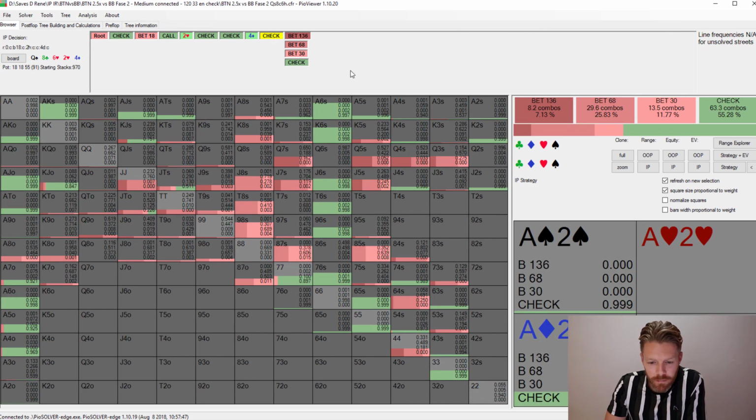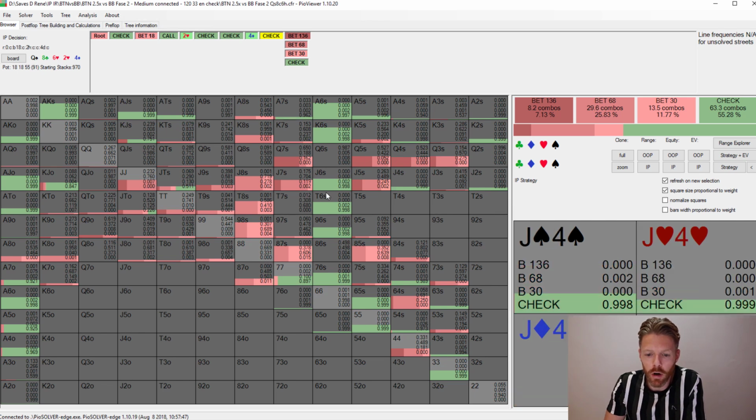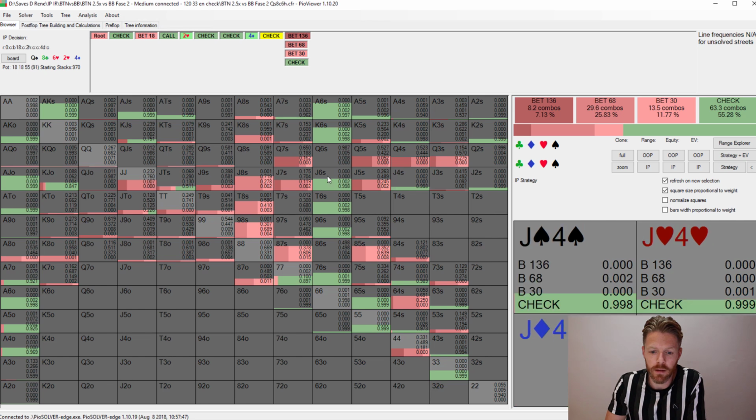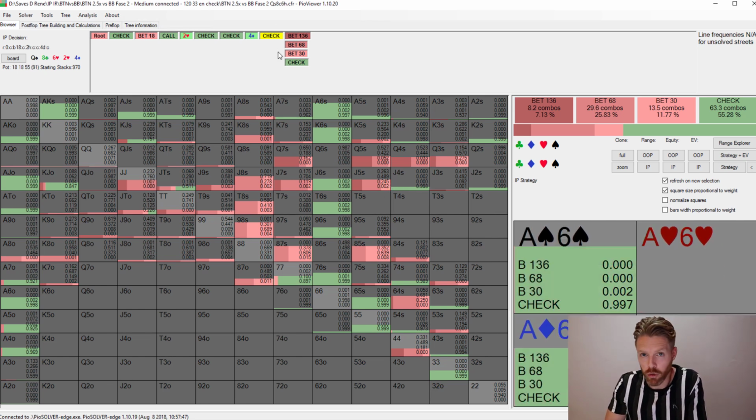Then if villain checks, we can see that we now want to be bluffing a hand like jack 5 of diamonds, which makes quite a lot of sense. On the turn we had quite a bad hand, so we checked back, and then on the river he checks again, and now we want to be bluffing. Again, if you would miss these types of bluffs, you are losing red line winnings. These are definitely spots like bet check bet spots, or maybe some more turn barreling, especially in spots where people are over folding. These are spots where you can boost your red line winning.